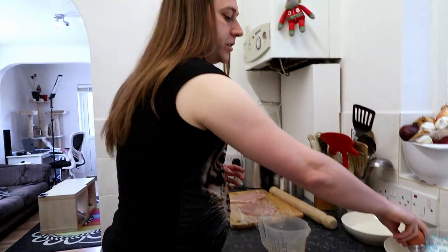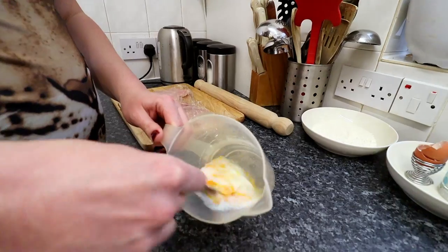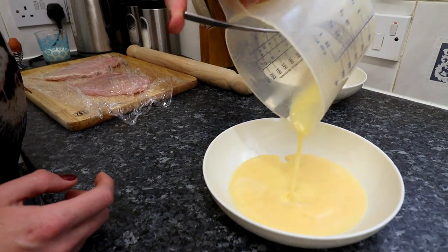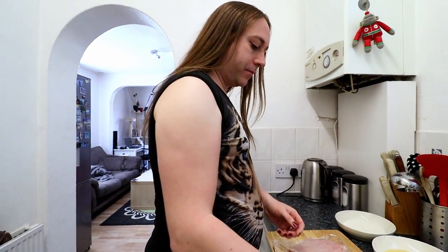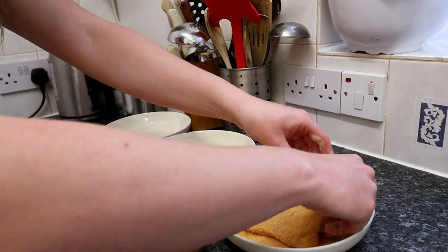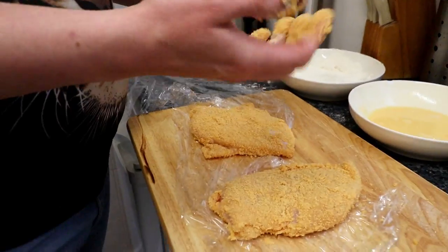So the next step is to coat the chicken, but first you need to beat up the egg. So I'm just going to do that now with a splash of milk as well. Now we're ready to coat our chicken. So first in the flour, then in the egg, then in the breadcrumbs. Here we go.